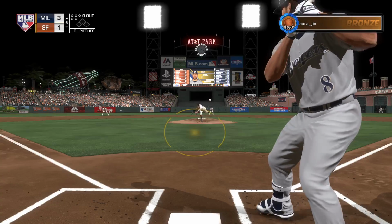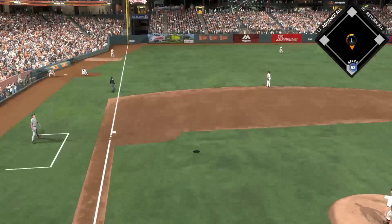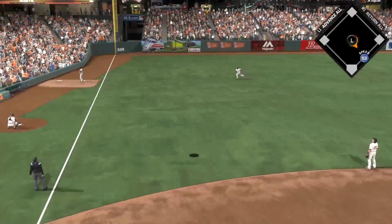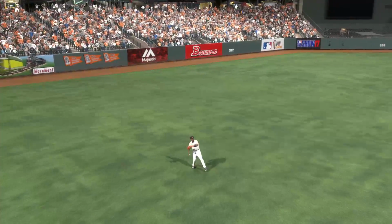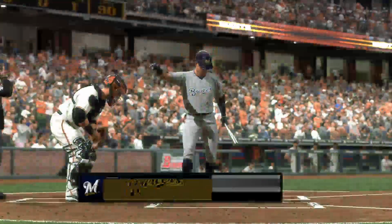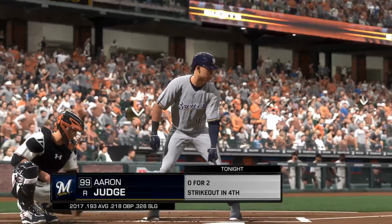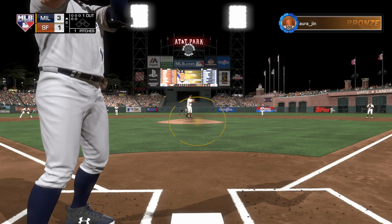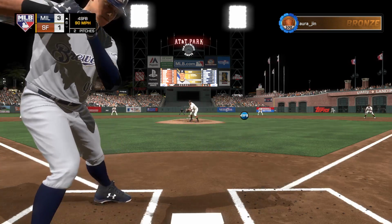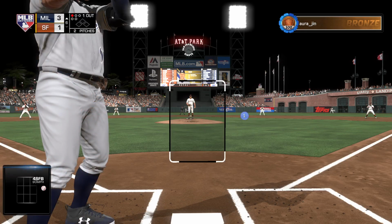Number 50, Ty Blach. Goes the other way, and this is in the air out to left. On the move is Ozuna. Looks it into his glove, and there's one gone. Here's big Aaron Judge. 1 run in and 1 gone so far this inning. Here's the first pitch to him. First pitch here misses wide, 1-0.